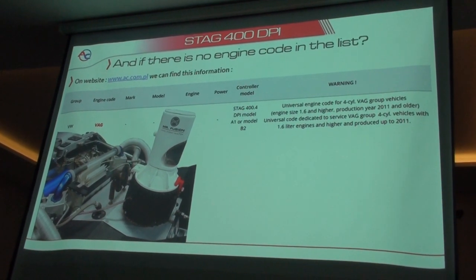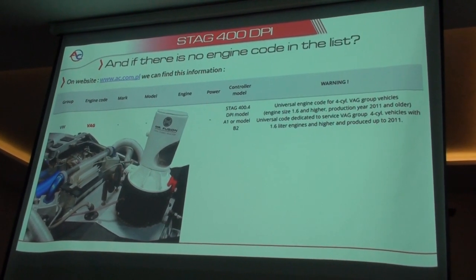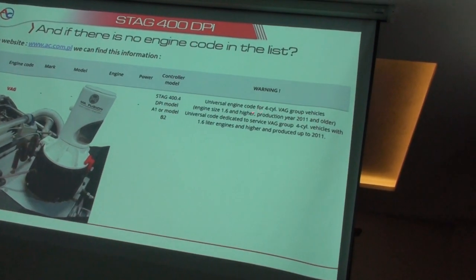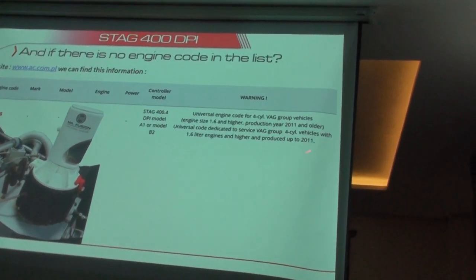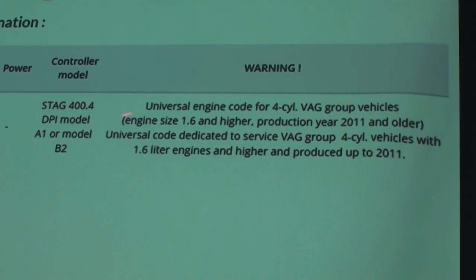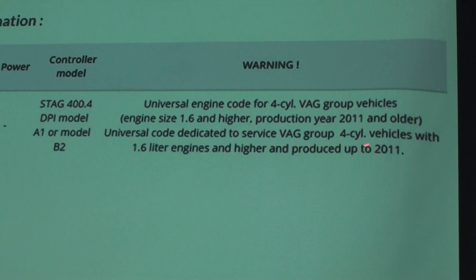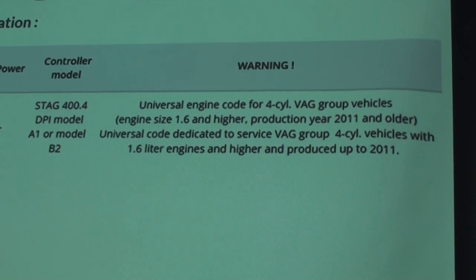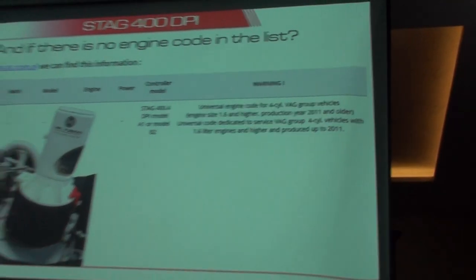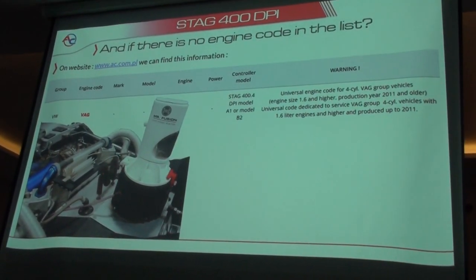Guys, you can try, but you should follow some instructions. Here you have information that we support Volkswagen Group 4-cylinder engines bigger than 1.6 liter up to year 2011. But we can support a lot more cars, but you should follow some instructions, and now I will explain how to do it.